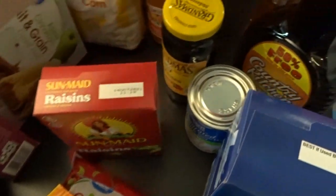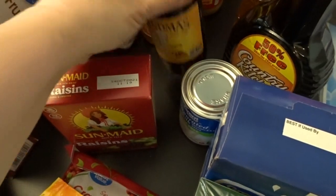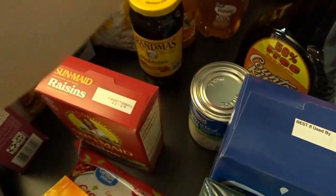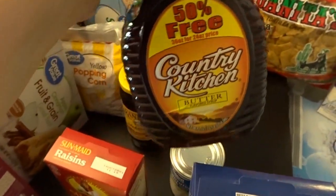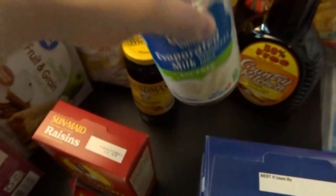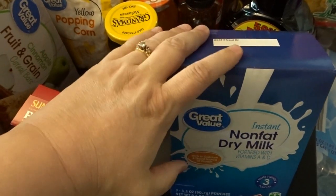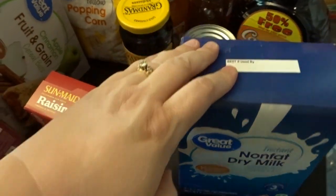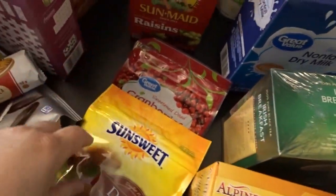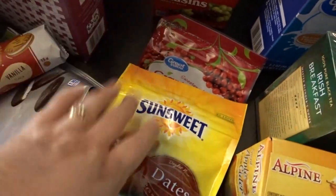So I got some Peter Pan peanut butter, my favorite orange marmalade for my toast at breakfast, molasses for different recipes, honey to have on hand, syrup is always good. We like to always have an extra syrup, and then some evaporated milk, just in case you need it to bake something. And then same with a few packs of instant dry milk, just in case you're out of milk and you don't want to run to the store. We like to have raisins. We put those on oatmeal, cranberries, and dates for different cookie recipes and baking recipes.